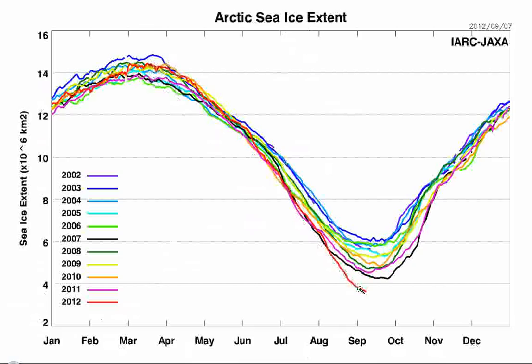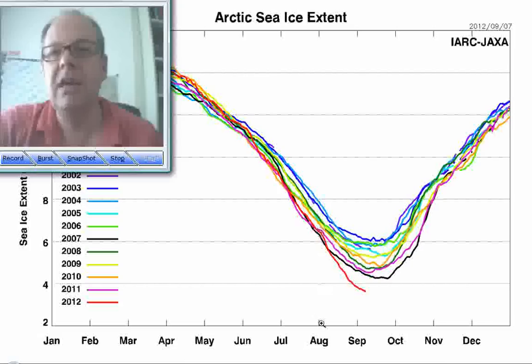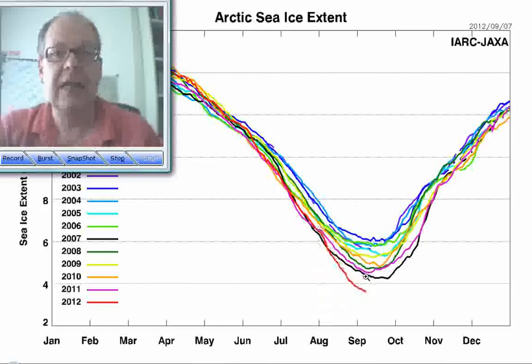Here's the sea ice extent at the left hand side, and each of these colours represents a year. So the red line here is 2012, the black line there is 2007, and the blue line at the top there is 2003. Now, I don't think we can dispute too much the fact that the ice rapidly melted. Look, it rapidly melted from around the late part of July to the early part of August, and really came below this 2007 minimum. So certainly much lower than it had been in recent years.